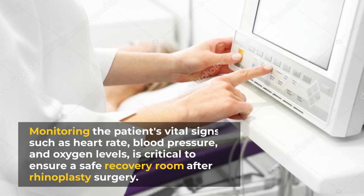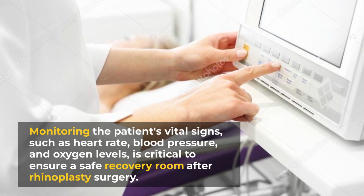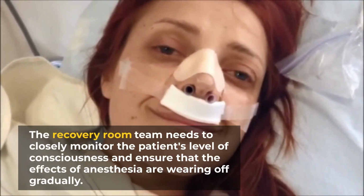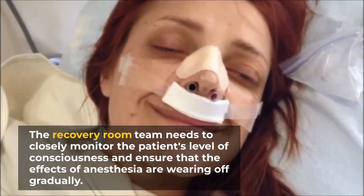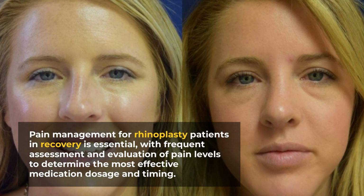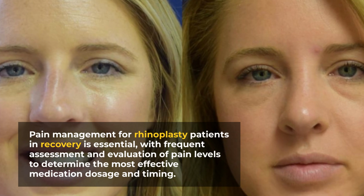Monitoring the patient's vital signs, such as heart rate, blood pressure, and oxygen levels, is critical to ensure a safe recovery room after rhinoplasty surgery. The recovery room team needs to closely monitor the patient's level of consciousness and ensure that the effects of anesthesia are wearing off gradually. Pain management for rhinoplasty patients in recovery is essential, with frequent assessment and evaluation of pain levels to determine the most effective medication dosage and timing.